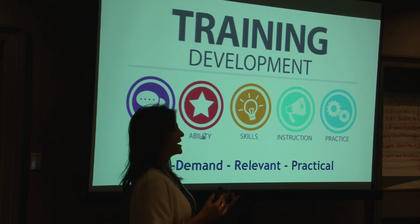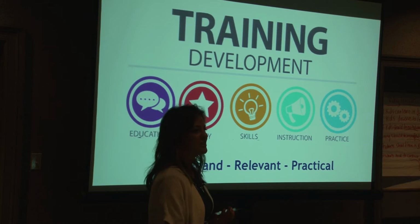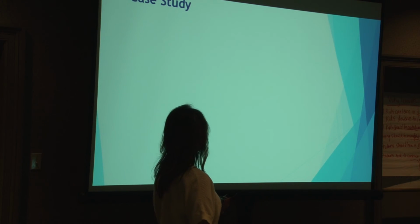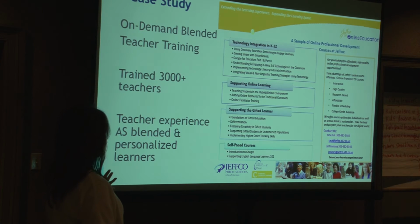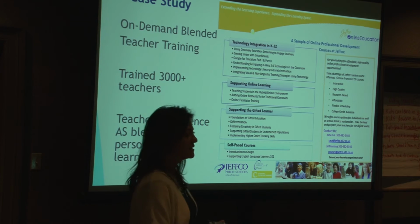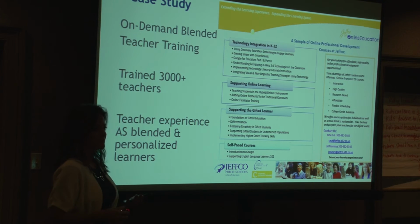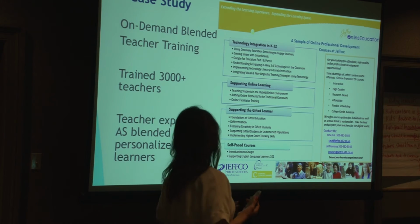And those are the types of situations you want to avoid, because it's not going to do anything for really moving forward with innovation. If anything, it's going to shut people down and say, this is not really what I'm looking to do. So in Jeffco, in the district where I was working, and this is where I see a lot of districts moving to, is online professional development training that's on demand, offered all the time, year round, and offered with college credits and professional development hours.